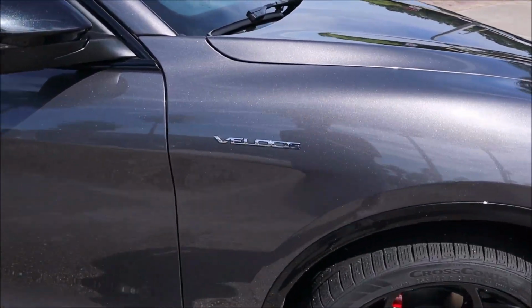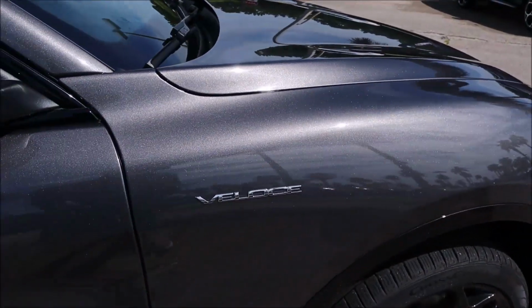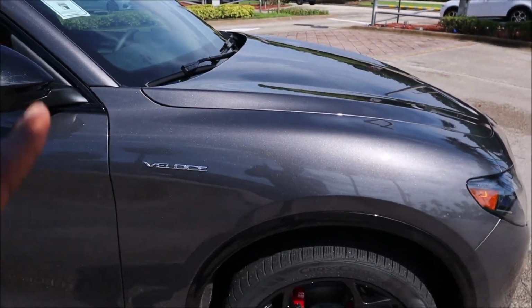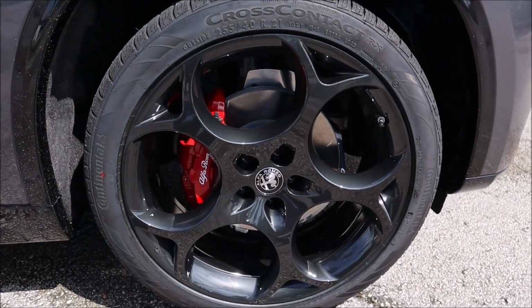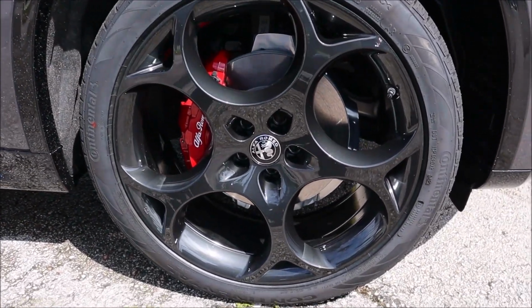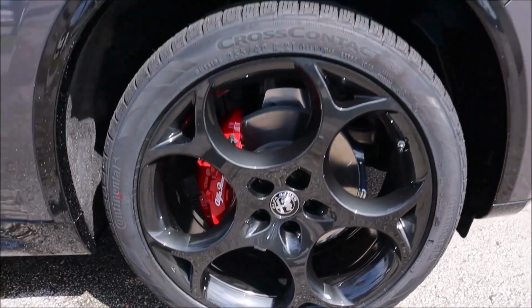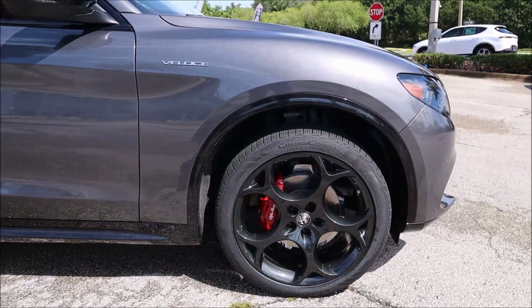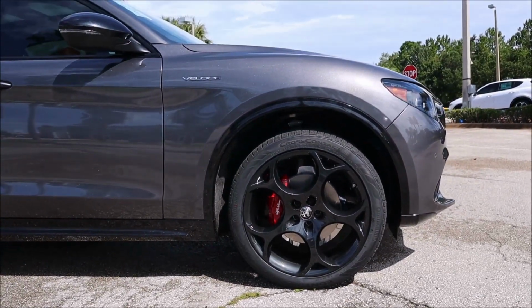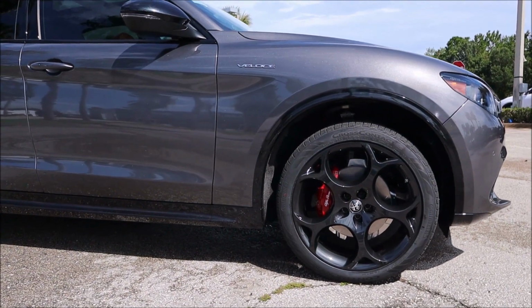All right, then we have the Veloce badge. You guys know that because that lets you know what trim level we're working with. One of the top trims, but again, the Competizione is above this. Then we have the 21-inch dark maroon 5-hole wheels. Monochrome center cap, red calipers, white script. How cool does this look with this whole spec? The symmetry is incredible. I haven't even gotten to other parts of the car, but just looking at it from here, the symmetry looks good.